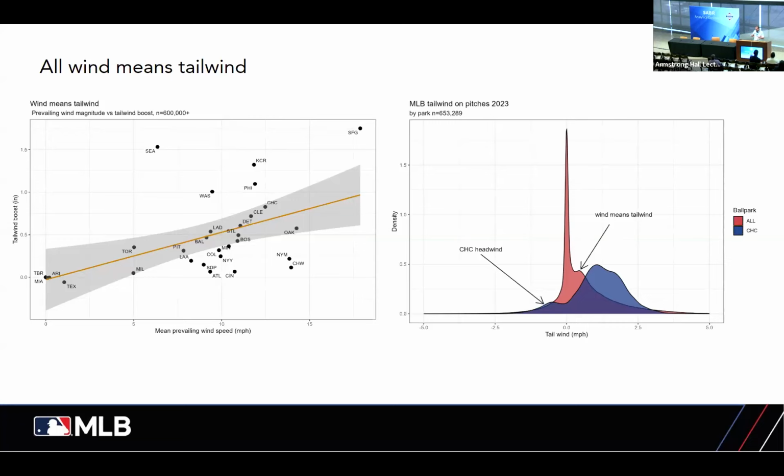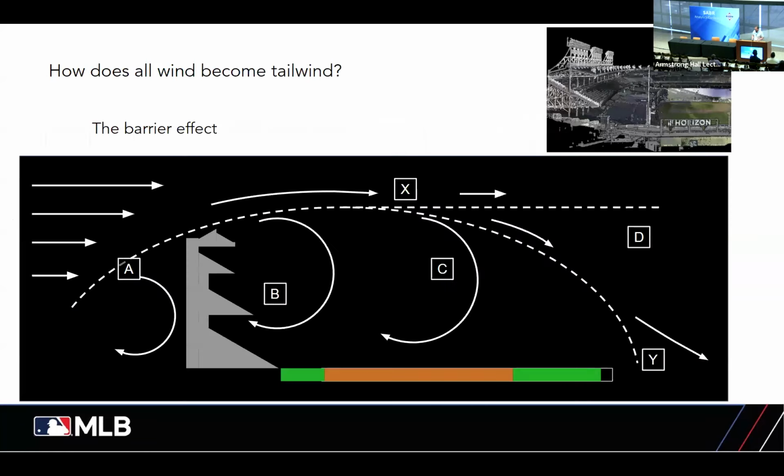The bigger picture on wind, which we didn't know before last year, is how it interacts with pitches and hits in the field of play. We know the prevailing conditions, but we never really understood the impact on actual pitch trajectories. So the San Francisco park is really interesting, Wrigley's really interesting, and we've got some other things here.